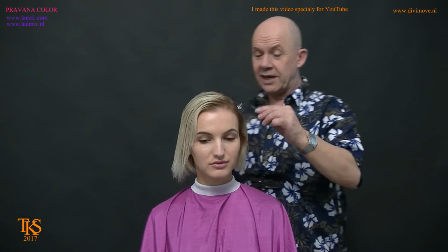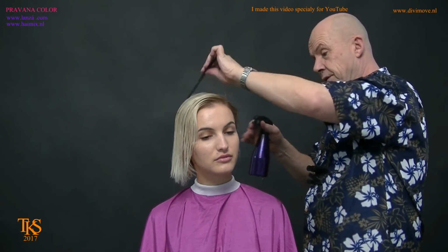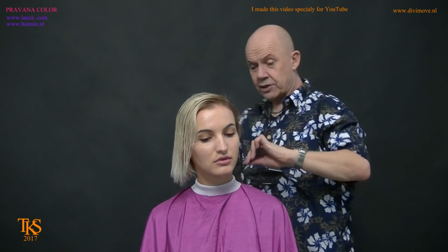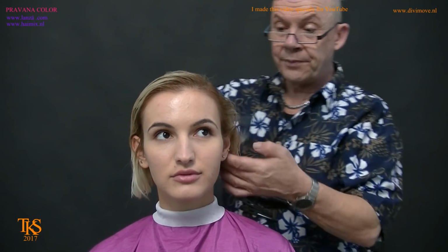So what hair does need is moisture. Moisture is the most important key in the hair. It brings fiber into the hair, brings power, and flexibility is the most important thing. First I'll show you the line of working.